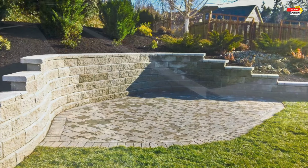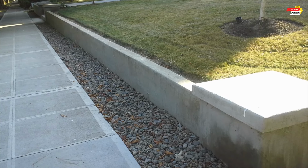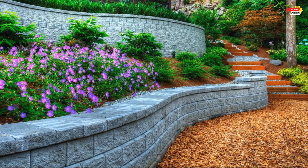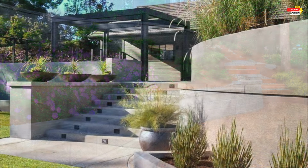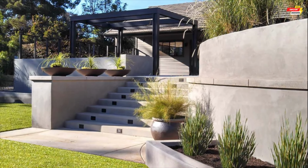Finally, consider mixing materials or incorporating architectural details. While the wall itself might be primarily concrete or stone, adding accents of wood, metal, or even decorative art can introduce visual interest and personalize the design, ensuring it aligns perfectly with your modern home decor.